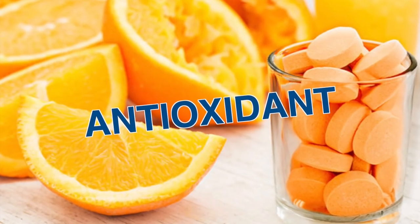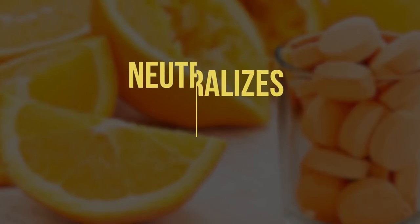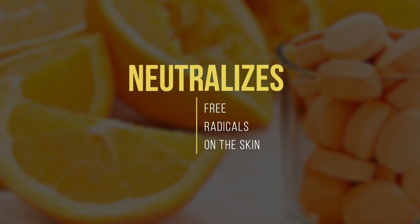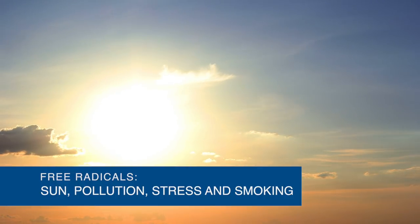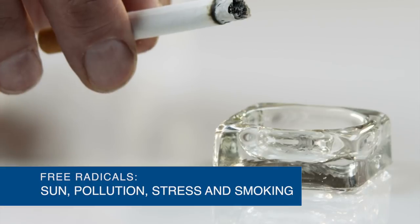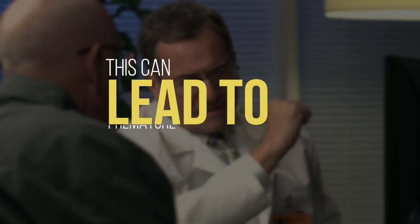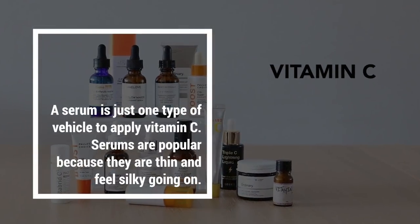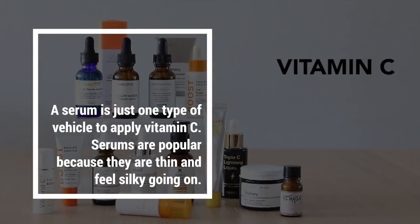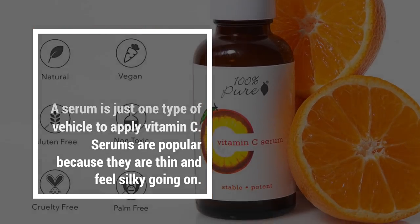Vitamin C is an antioxidant, one already found naturally in the skin, that neutralizes free radicals on the skin. If you don't know free radicals, they are formed from components such as the sun, pollution, stress, and smoking, factors that can damage the cell's DNA. This can lead to premature aging and skin cancer. A serum is just one type of vehicle to apply vitamin C. Serums are popular because they are thin and feel silky going on.